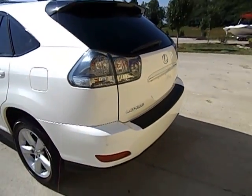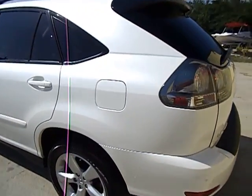These things get awesome gas mileage. We've sold a lot of these, and this is probably one of the nicer ones we've had.